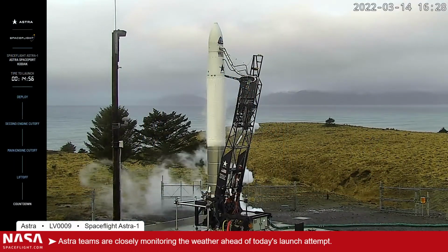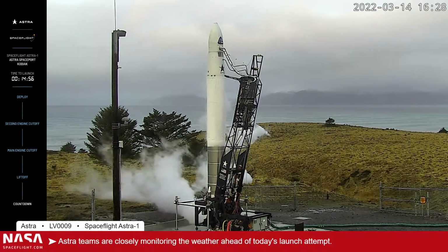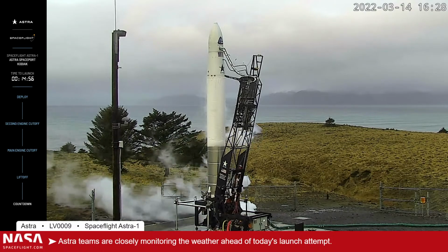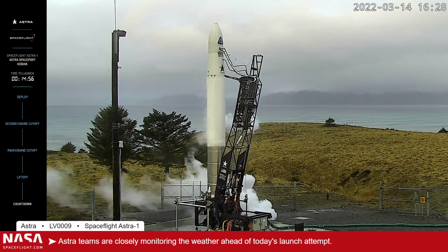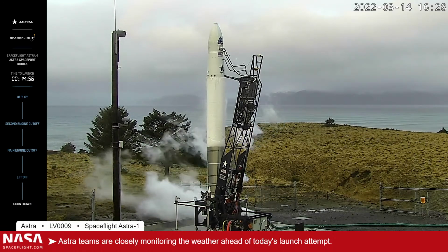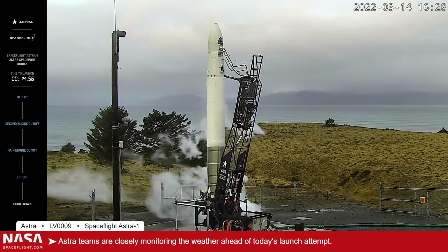So the rocket you're seeing here is 43 feet long from tip to tail, with a diameter of 52 inches, and that 43 feet is significant because it means that our fully integrated vehicle can fit inside a 45-foot shipping container, making our system very, very flexible and portable.